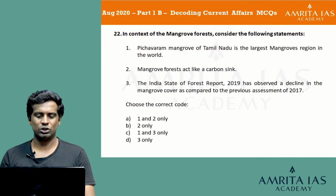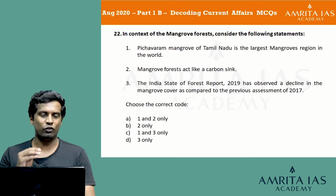The India State of Forest Report of 2019 has observed a decline in the mangrove cover as compared to the previous assessment of 2017. No, the forest cover of mangroves has actually increased over the past 2 years. So I'd say that the third statement is also wrong and the second statement is right. So I'd go with option B, 2 only, as the right answer. Let's look at the explanation.